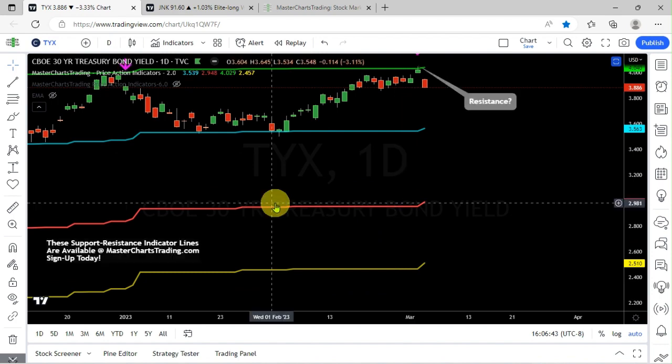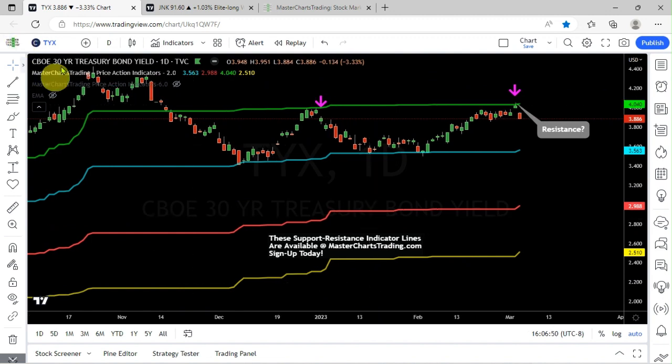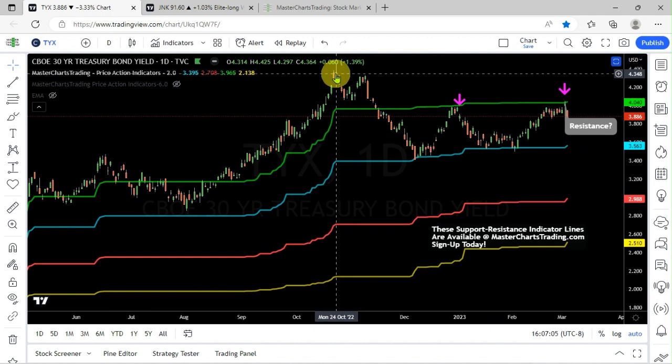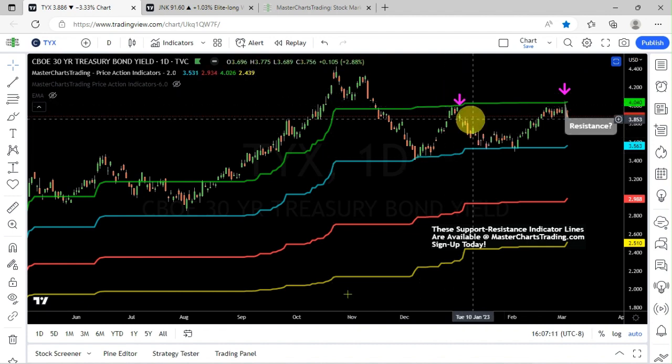Looking at interest rates, we're looking right now at TYX, the 30-year Treasury bond yield. I have my indicators here as well. It's pretty obvious what's happening here. I think we have topped out right there on the 24th of October. And since then, we've been kind of coming down.